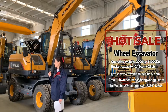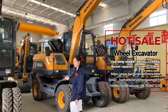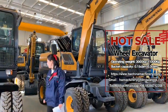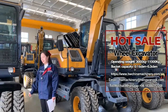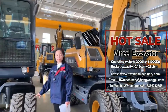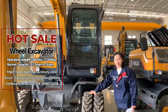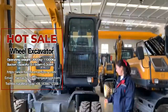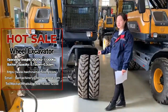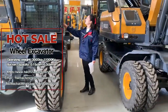Let's take detail pictures of this machine. And for the tire, the tire diameter is 850 millimeters. So it's very large, so it's stable when working, and it's good quality rubber for the tire. Okay, look at the cab.